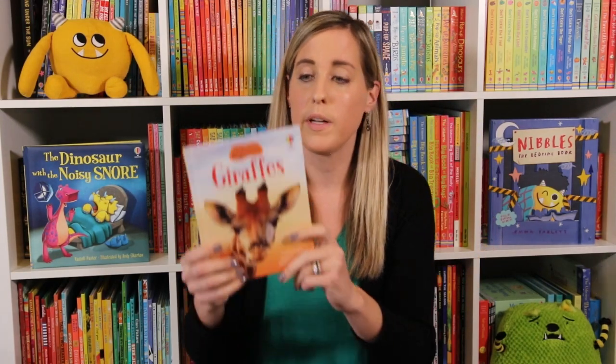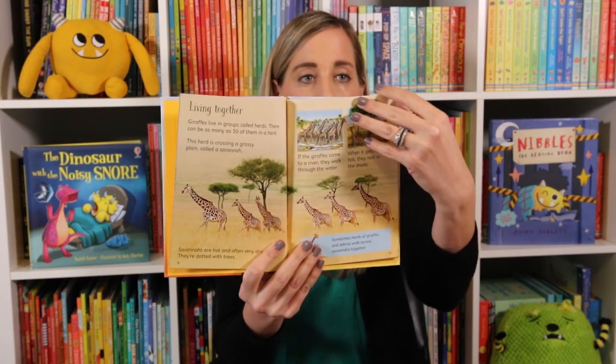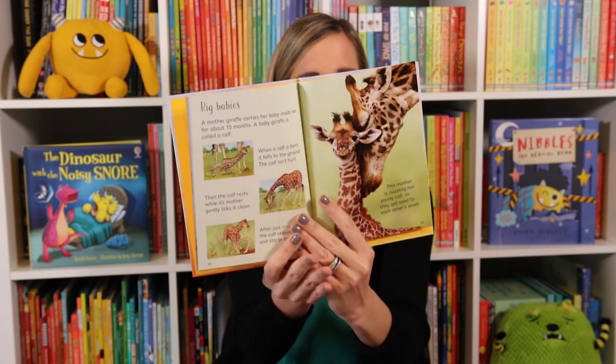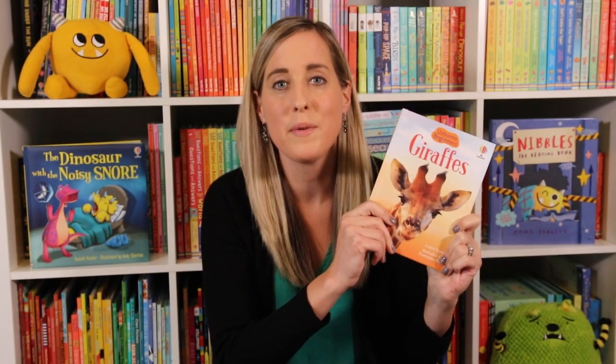We also have a new one in our Usborne Beginner series. This one's all about giraffes. I love the different realistic pictures in here. You get to learn what noises giraffes make, when do baby giraffes start to walk, and how do giraffes drink. So many great pieces of information in that one.